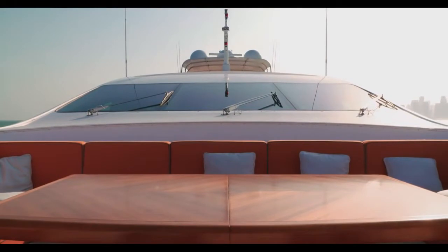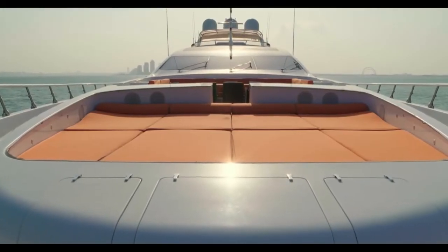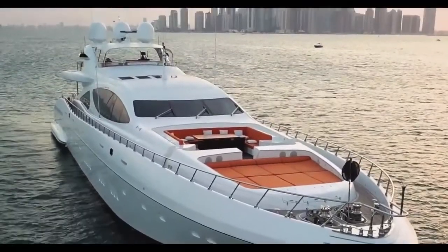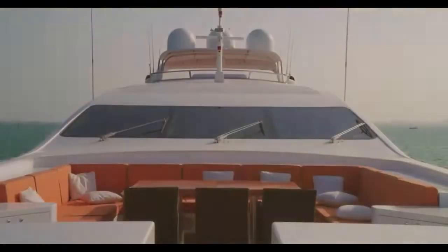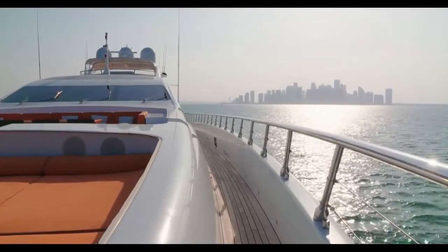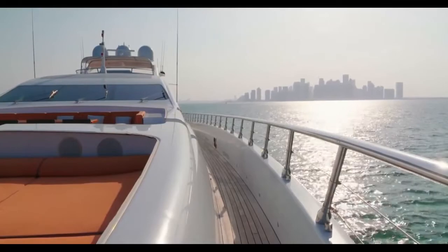The foredeck on Serenity is a whole new experience, more suited perhaps for sunbathing or more intimate dining and socializing. Certainly, with a table built to seat 12 people perfectly comfortably, it's hard to see just how the layout could be improved.